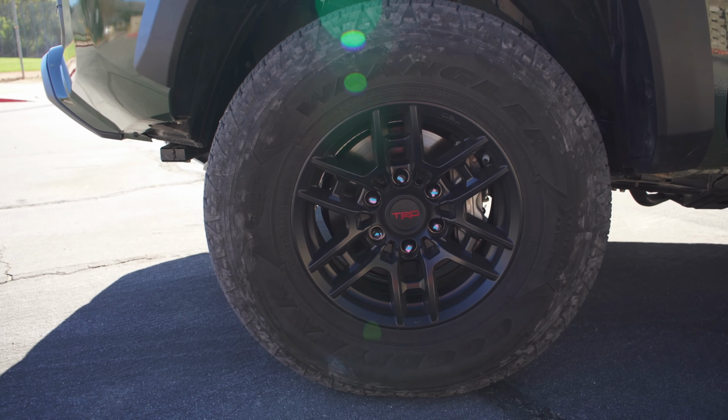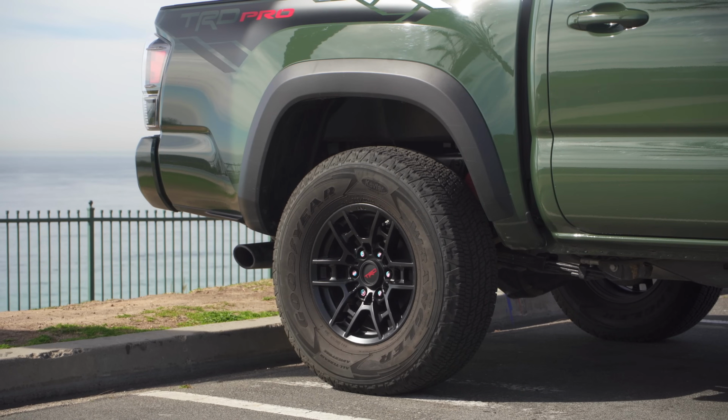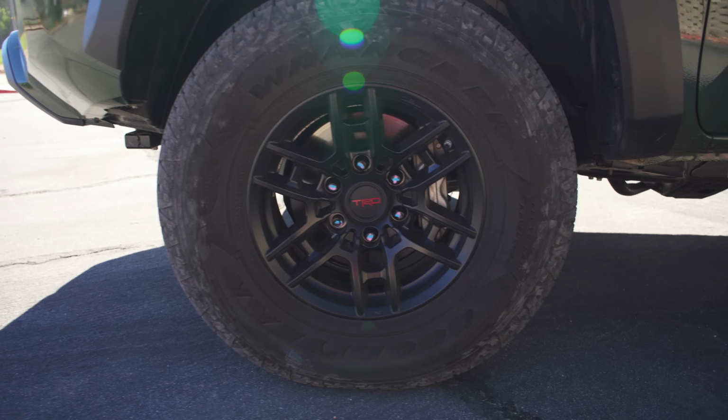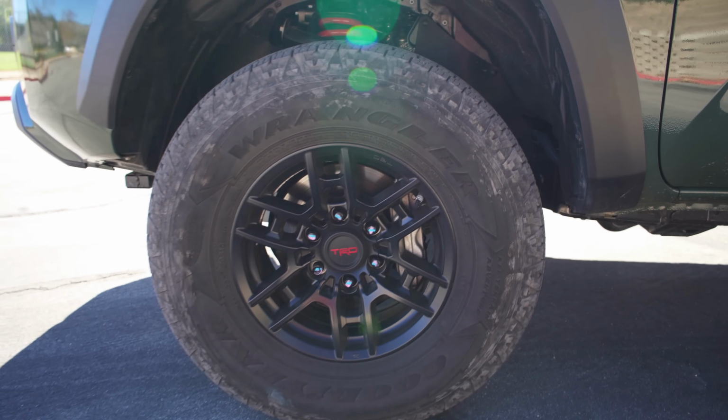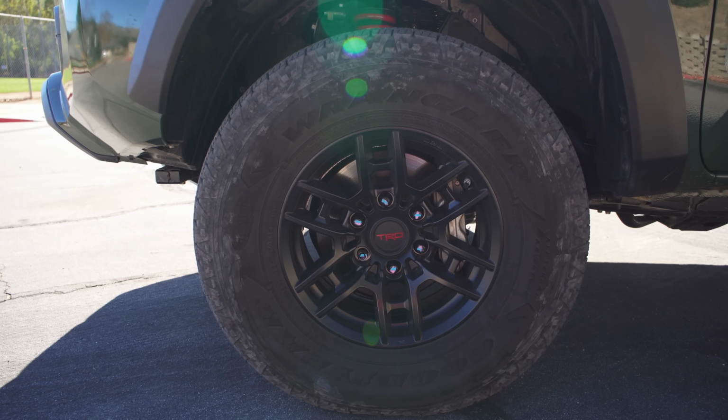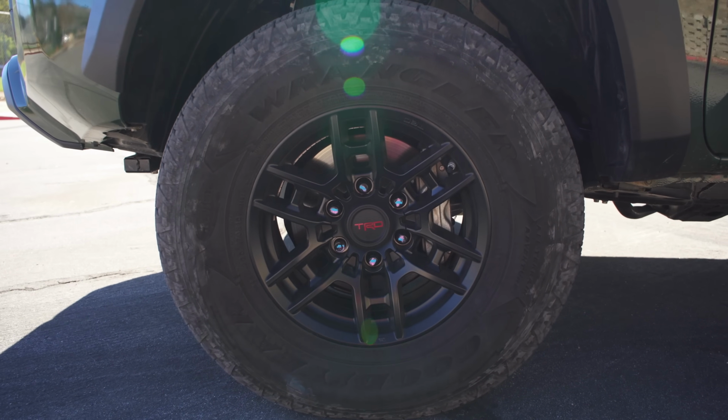And you have these new TRD wheels. These are actually going to be 4 pounds lighter on each corner, and because of that lighter weight, TRD did retune the dampers and the springs on this truck for 2020 compared to 2019 to compensate for less weight and make the truck ride better on the road.